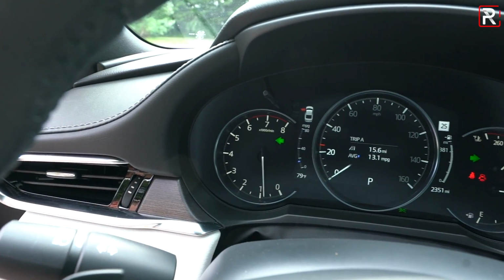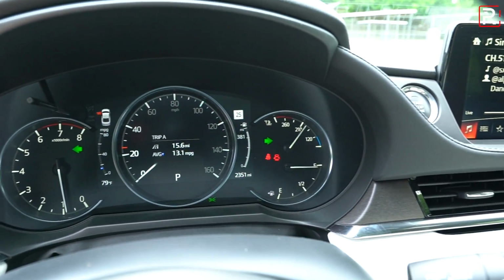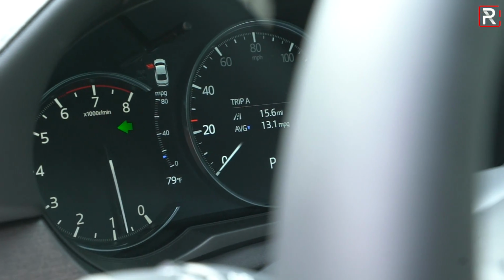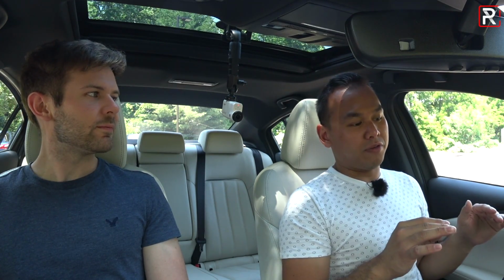The gauges here look fairly nice, but they're also traditional looking. The tach or the center speedo is actually digital, while everything else is analog. Yeah, it's more traditional looking, but you'll see in the Hyundai it's very different. In the Hyundai, it's a lot more modern.